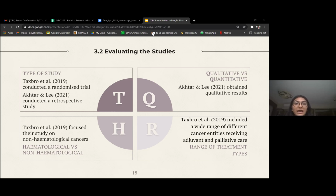The trial by Taxborough et al. focused on patients with non-hematological cancer. However, given the study conducted by Wang et al. that I previously discussed, it is unclear whether their findings would be consistent for hematological cancers too. The trial by Taxborough et al. also included a wide range of different cancer entities receiving adjuvant and palliative care, which limits how applicable their results are to specific treatments and malignancies.